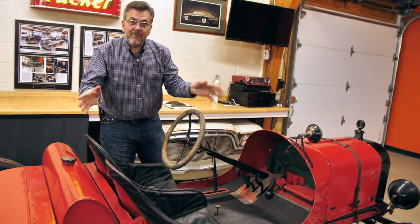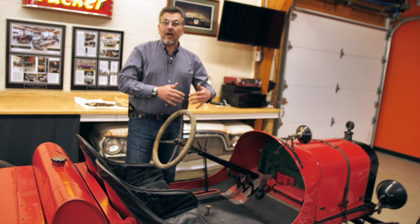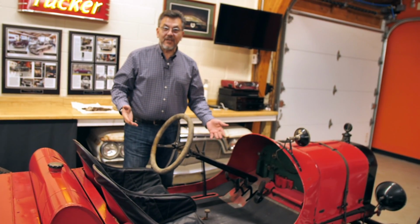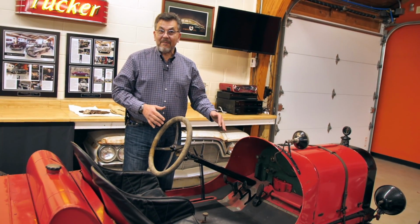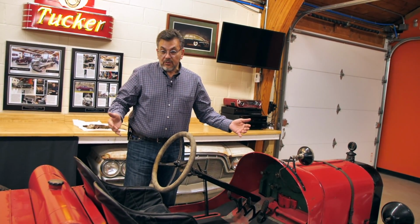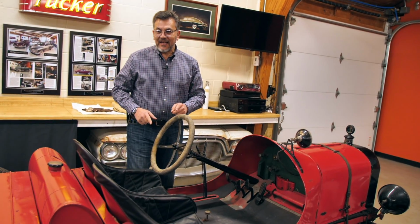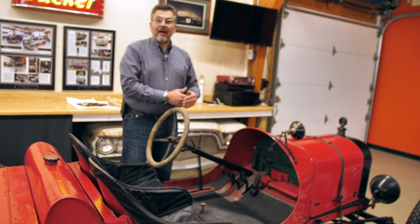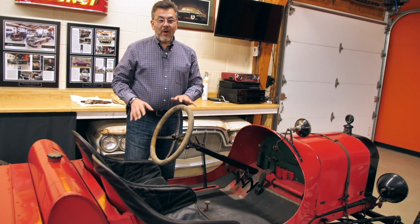Now, with all of these modifications that we talked about in the engine and the exhaust cutout, this car more than doubled the horsepower that it was originally configured with. So it was probably a 45 horsepower machine and maybe capable of going, who knows, 50 or 60 miles an hour. I wasn't there, but I can tell you that from the stories that I'm told from the son of one of the early owners of this, this was quite a race car.